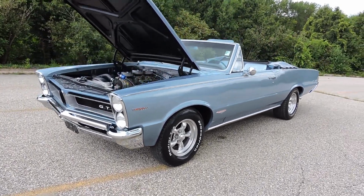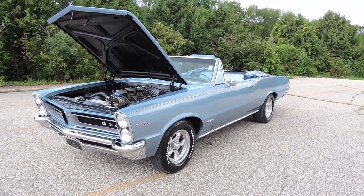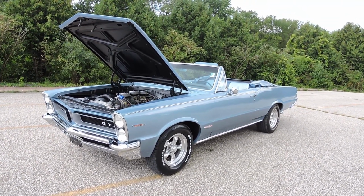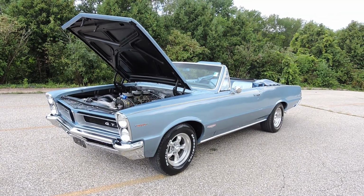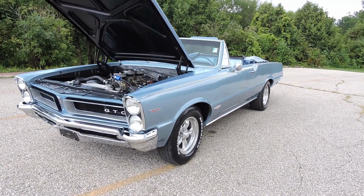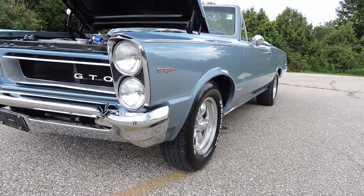The chrome, stainless, paint, interior, everything on this car looks super nice. Not a show winner car, but definitely a local car show quality car. Just an absolutely turnkey, beautiful driver.